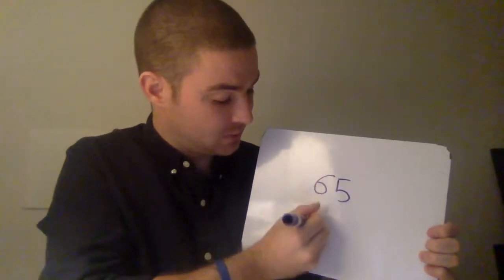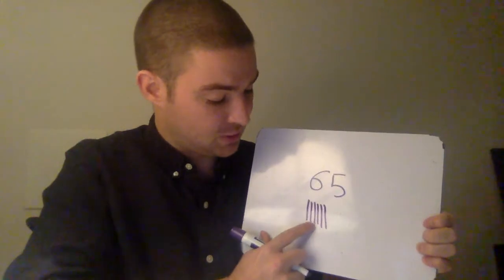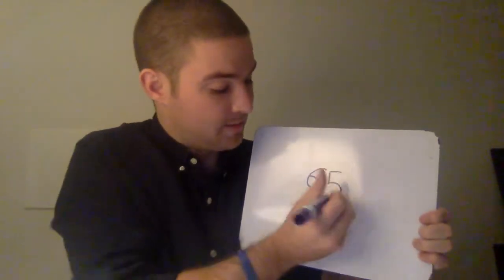Speaking of quick tens, I want to practice a little bit of quick tens with you guys. I'm going to write a 2-digit number on my board. And then we're going to practice drawing the quick tens and ones that go along with that number. Just an example, if I write the number 65, I know that 65 is 6 tens, 1, 2, 3, 4, 5, 6, 10, 20, 30, 40, 50, 60, and 5 ones.